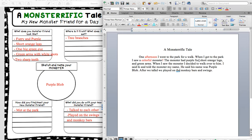The monster had purple fur, short orange legs, and green arms. When I saw the monster, I decided to walk over to him. I said hi and told him my name. He said his name was Purple Blob. After we talked, we played on the monkey bars and swings. Alright? So now I'm going to do some revisions.